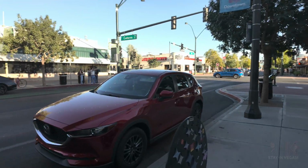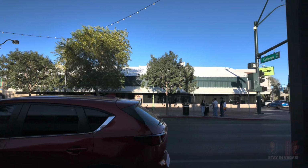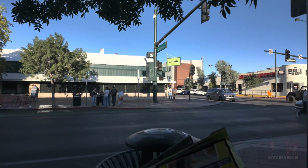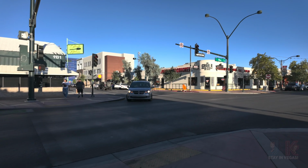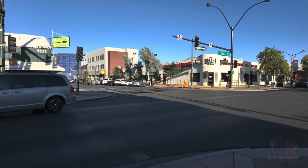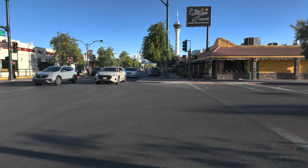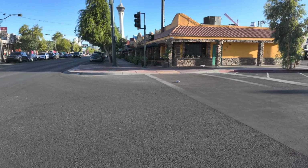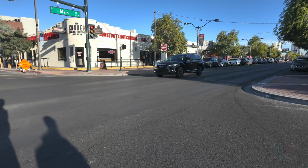Might have heard of Esther's Kitchen. That's right here on the corner of California and Main. Freed's Bakery right down there. Show you a couple of other places that are down there, but we're going to keep walking here. Houston, Texas hot chicken.